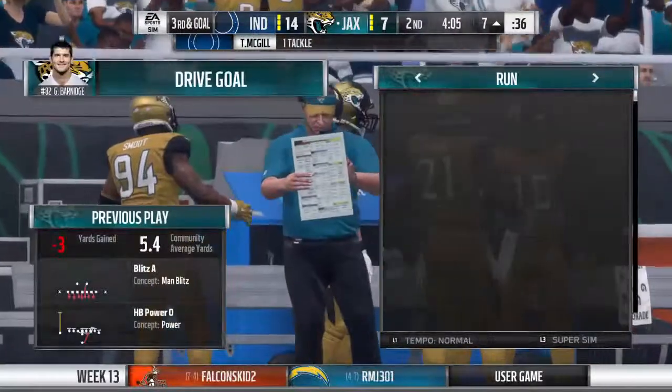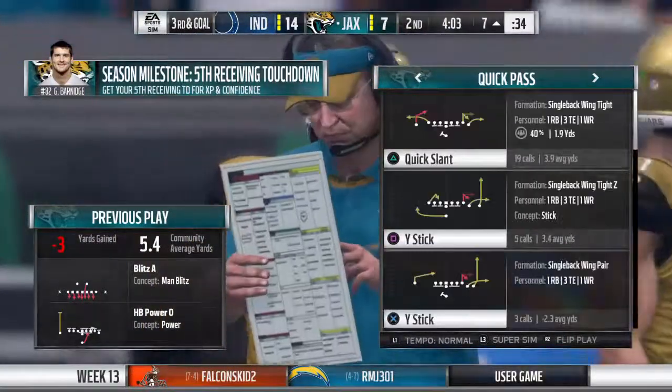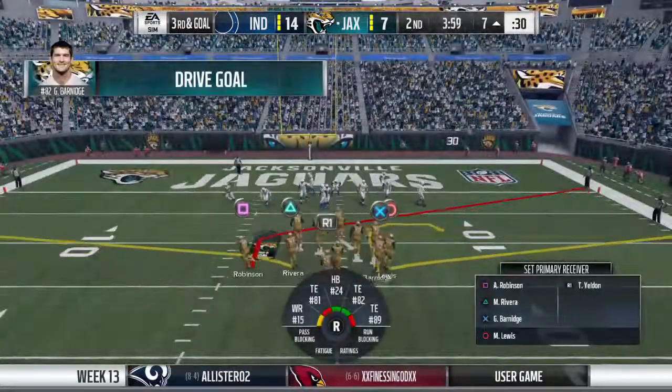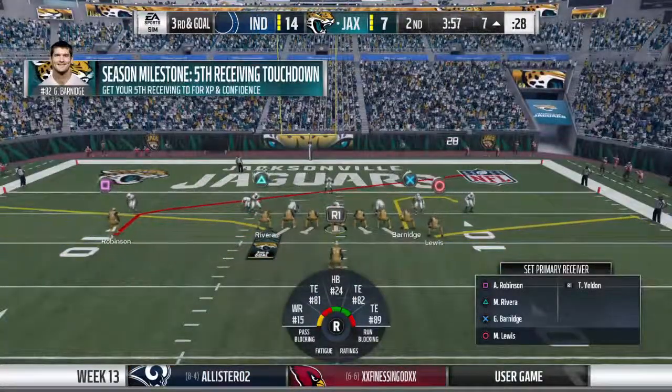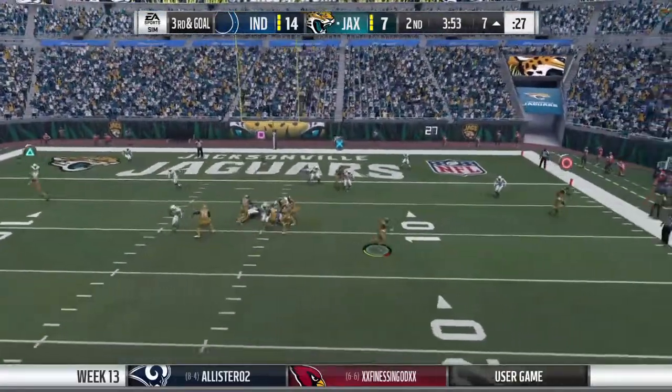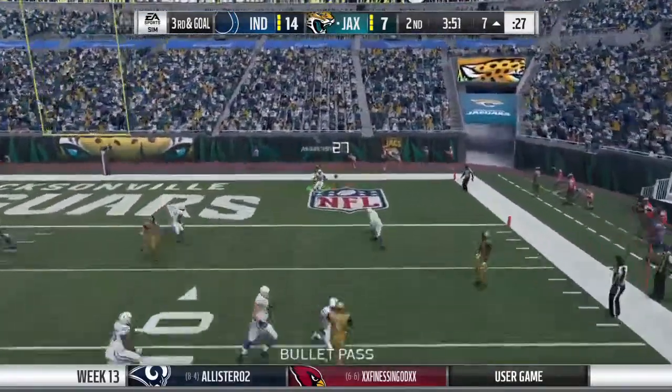Now 3rd down. Partner, you mind if I take off this headset and put on a coaching headset? You want to get this running game going? I want to get this running game going. I'm going down there and saying, gentlemen, we have got to run the football. We've got to get it going right now. Yeah, to this point in the 2nd quarter, it has been a struggle.